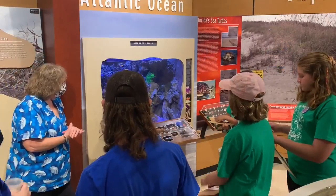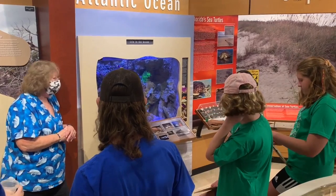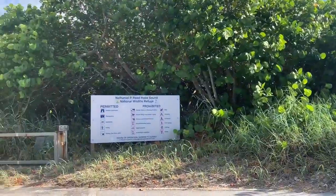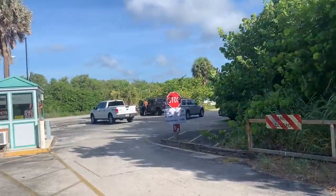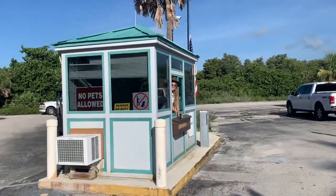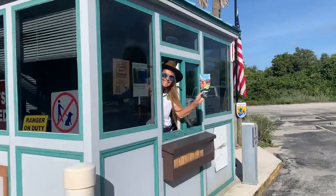And what big fish has moved in and caused a lot of havoc? Lionfish. Our beach is on our Jupiter Island tract. It has a $5 parking fee, and we sell a variety of passes at our fee booth.